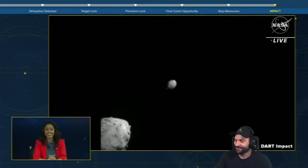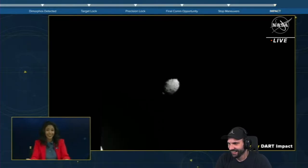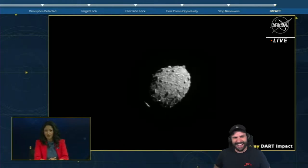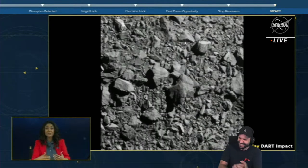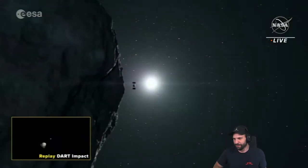Amazing. Today is a fantastic day. And DART is just the beginning of a global planetary defense effort. In 2024, the European Space Agency's HERA mission will conduct follow-up observations of asteroid Dimorphos and measure in great detail DART's kinetic impactor test. Let's take a look.